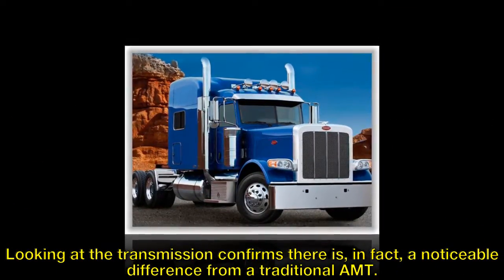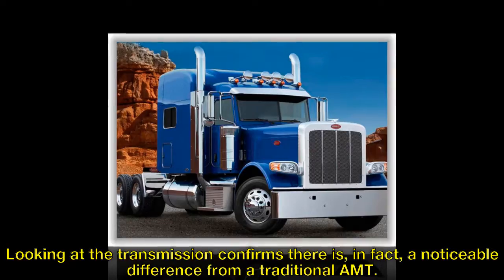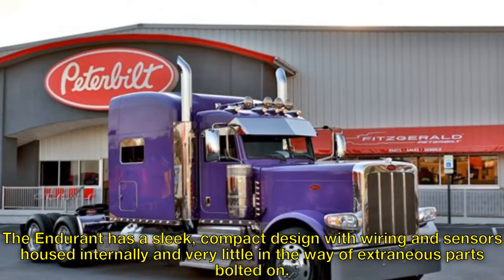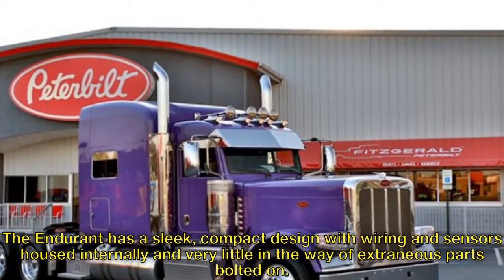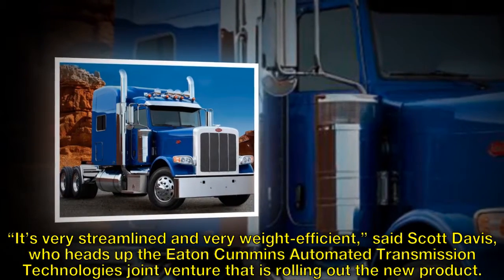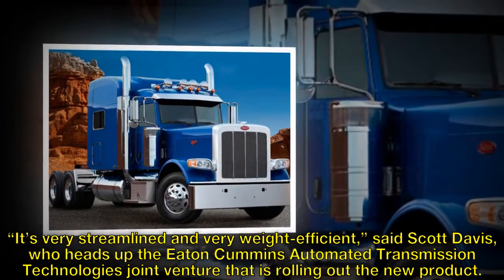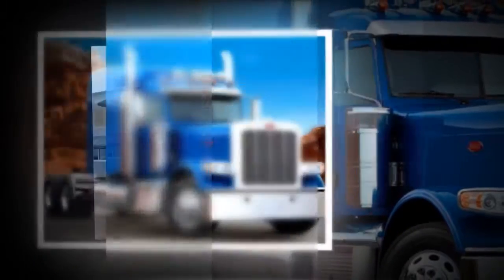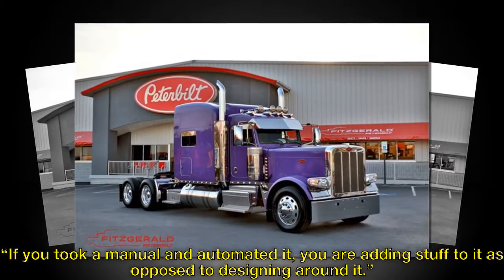Looking at the transmission confirms there is, in fact, a noticeable difference from a traditional AMT. The Endurant has a sleek, compact design with wiring and sensors housed internally and very little in the way of extraneous parts bolted on. "It's very streamlined and very weight efficient," said Scott Davis, who heads up the Eaton Cummins Automated Transmission Technologies joint venture that is rolling out the new product. "If you took a manual and automated it, you are adding stuff to it as opposed to designing around it."